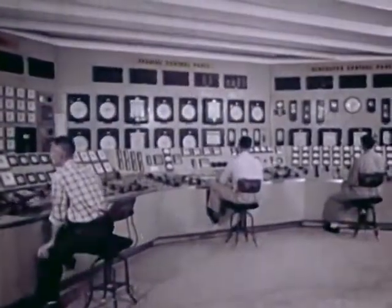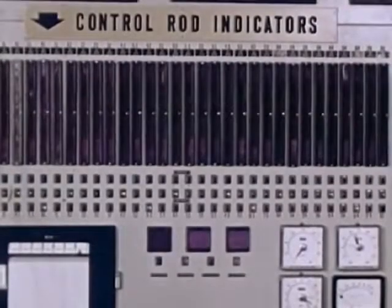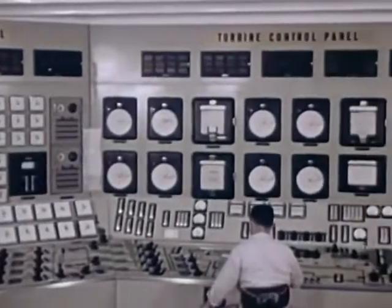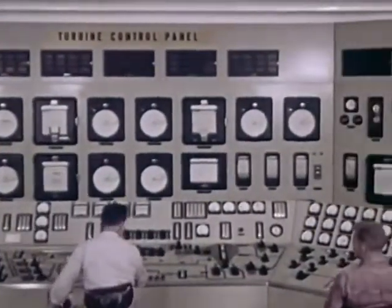To raise the power level, the control rods are withdrawn until the desired power is attained. Then they are moved back to the operating position. To lower the output, the opposite action is taken. No action is necessary to account for changes in electrical power demand imposed on this plant by the utility network.